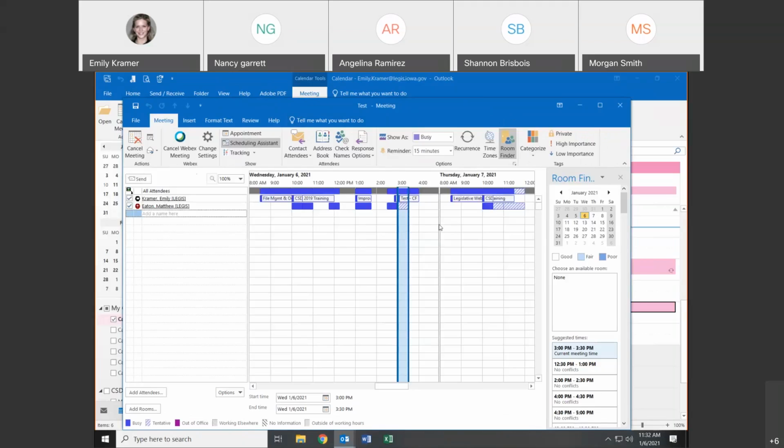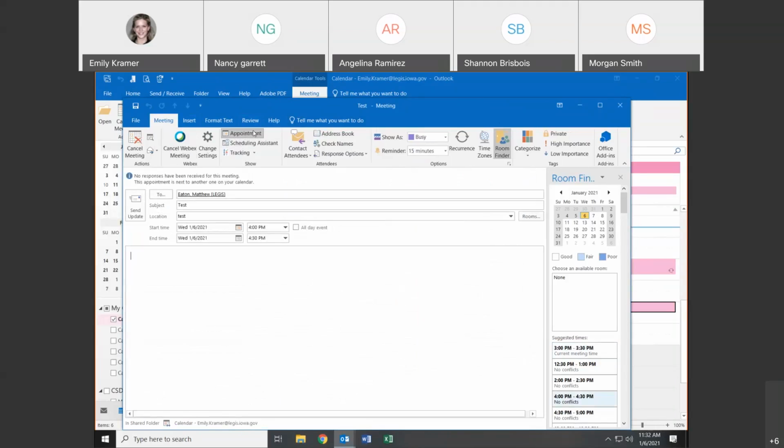Whoever you have in the to field, it's going to show you their calendar on the scheduling assistant. So I can quickly see, oh, you know what, Matt's actually busy until 4. I'm going to move it over here. And you can see the start and end time will adjust accordingly because I clicked that. I would just go back to my meeting. Whoops. Go back to my appointment.